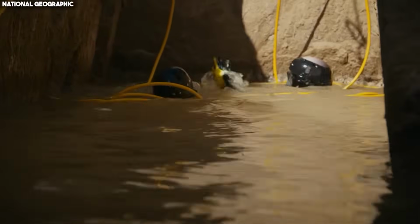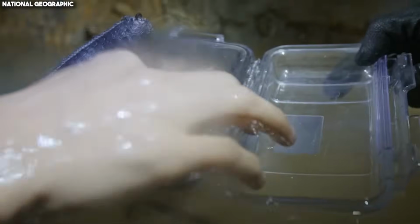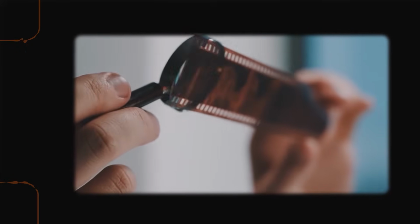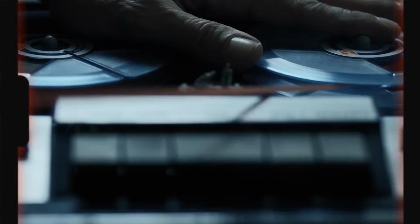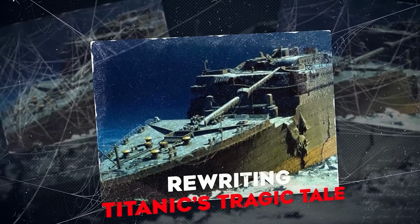The project opened new avenues for exploring submerged heritage worldwide, providing tools that respect the fragility of historical materials while striving to recover their stories. As the photographs emerged from their watery grave, they offered more than visual confirmation of the Titanic's loss. They presented a profound message about resilience, both of technology created over 100 years ago and of modern scientific dedication. In this marriage of past and present, the lost images became a testament to human curiosity and the relentless pursuit of truth across generations. Rewriting Titanic's tragic tale.